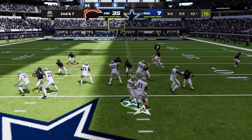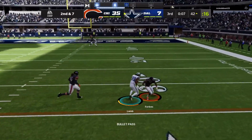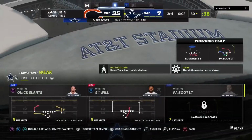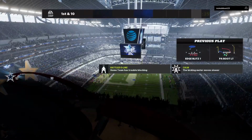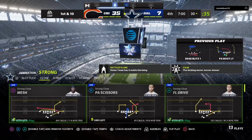Play action now. Prescott. Open man, right side, it's Lamb. And he's going to have another first down as the tackle's made here at the Bears 30. 3 quarters have come and gone. You are watching the NFL on EA Sports.